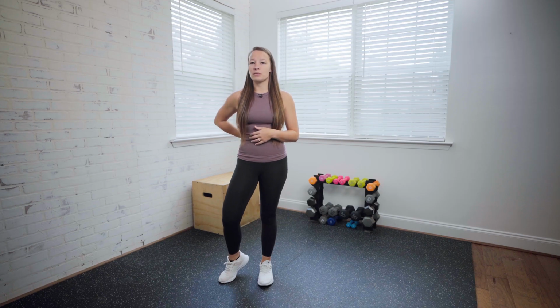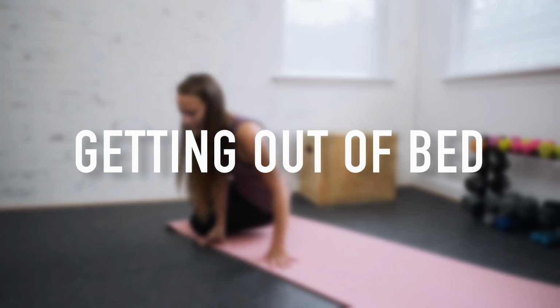Now let's get started. Today I'm going to walk you guys through some daily activity modifications that you can do to help improve your core. Oftentimes we don't realize the effects that these daily activities can have on our core and our back as well. By following some of these modifications, it's going to help relieve back pain and also help protect our core.